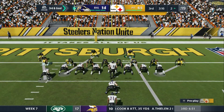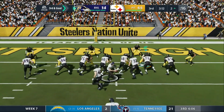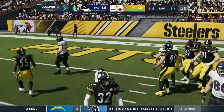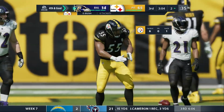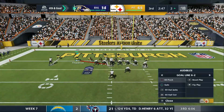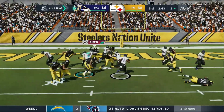3rd and goal, trying to make that scoreboard at least a little more respectable. They'll try and run. Ingram. And he'll get him a bit closer as he's down to the 2-yard line. Defense didn't budge on 3rd down. Now what are we going to see on 4th? We're soon to find out.